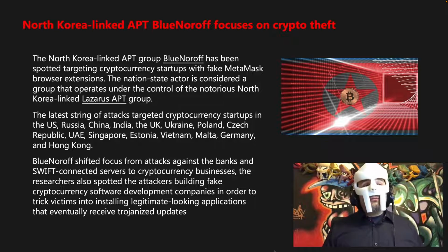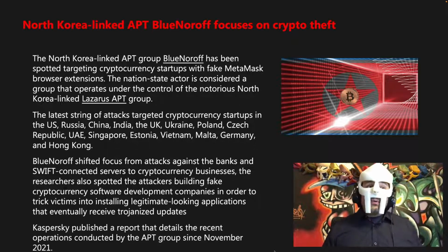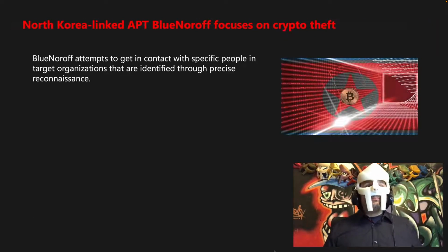BlueNoroff shifted focus from attacks against banks and Swift-connected servers to cryptocurrency businesses. The researchers also spotted the attackers building fake cryptocurrency software development companies in order to trick victims into installing legitimate-looking applications that eventually receive Trojanized updates. Kaspersky published a report that details the recent operations conducted by the APT group since November 2021.